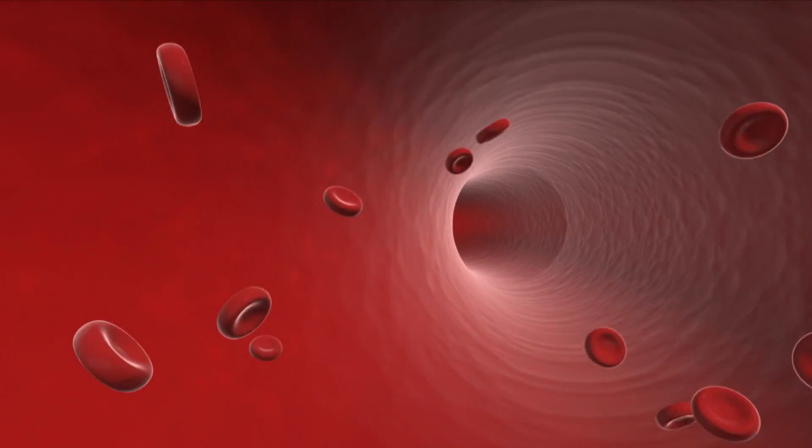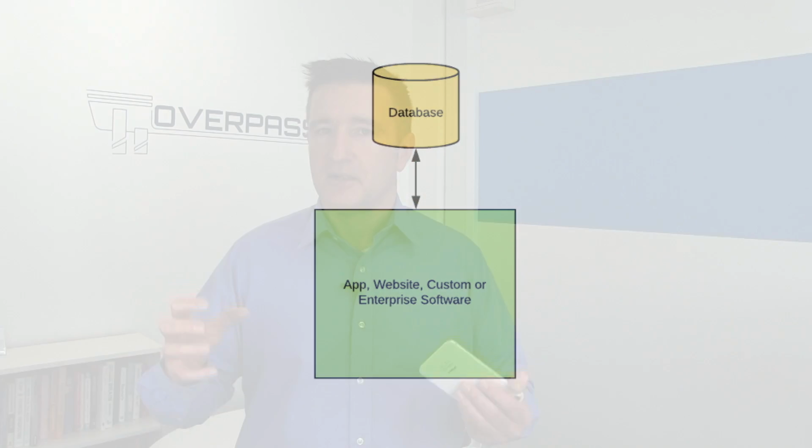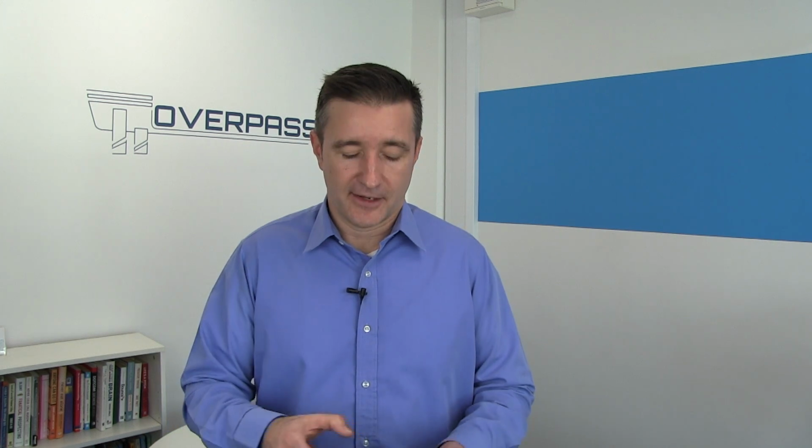The API is like the heart that keeps the blood pumping all the way through. Now the question is, what if your developers were no good? What if the developers you used before didn't put in an API? So let's say it's just one big kludge of logic and a database and you don't have the API tier in there. Well, that's easy.